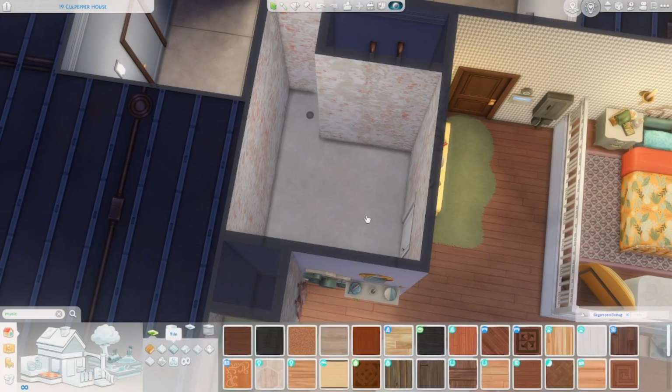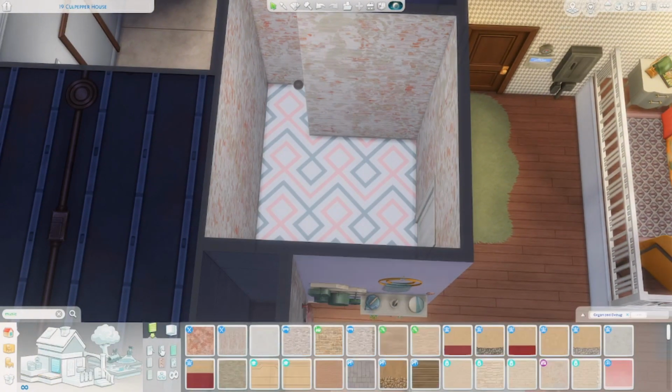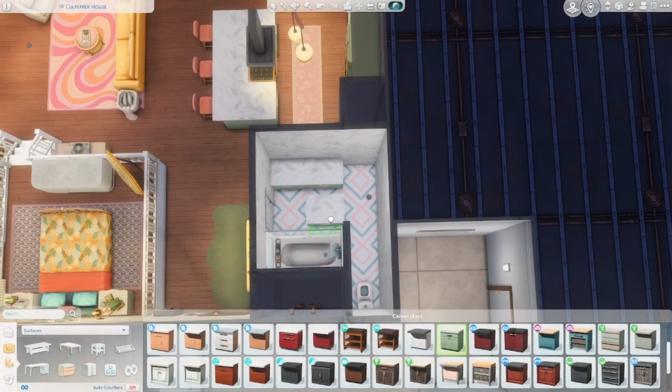I like this bathroom. I think this bathroom came out pretty cute. I don't love making bathrooms, if I'm being honest. It's not my favorite thing to do. I think my favorite thing to build is kitchens. Let me know what your favorite thing to build is. Is it kitchens, or do you not like to build? Do you only like to do gameplay?